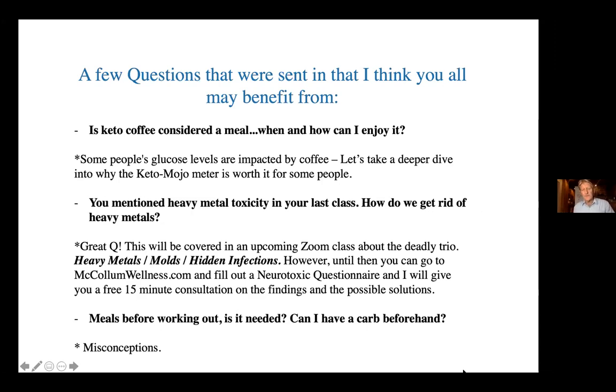Heavy metal toxicity, I did mention that, and I've mentioned it a few times. There will be a whole class on the hidden infections. So there'll be a Zoom class on the deadly trio, which are heavy metals, molds, and hidden infections. And also, if you're interested now, just go to McCollumWellness.com. There is a neurotoxic questionnaire on there if you want to fill it out and send it in if you have concerns for yourself, and I will go over that with you. I'll spend 15 minutes and just give you a complimentary consultation on that.